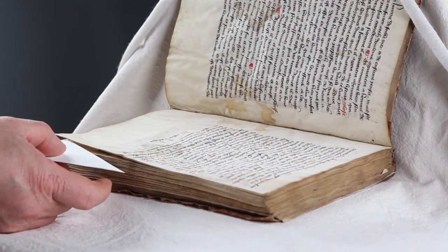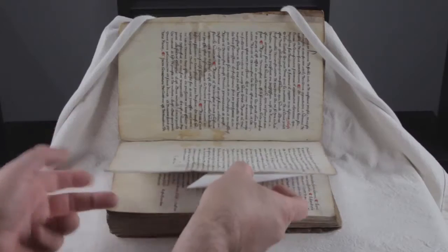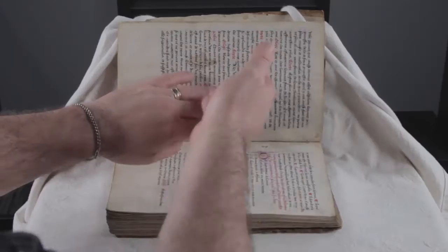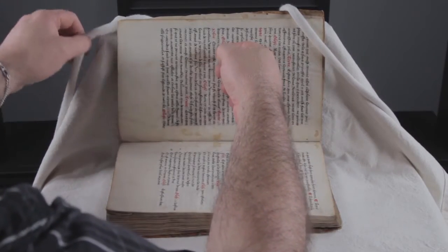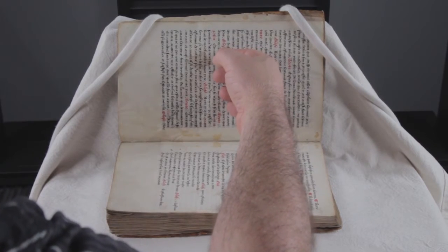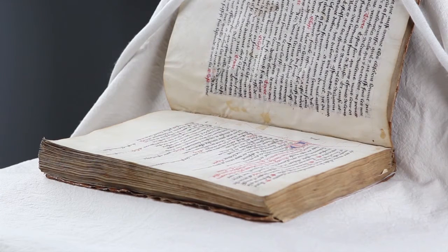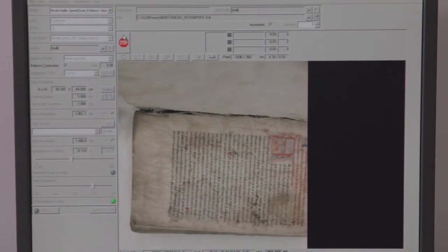Here we show the operator finding the point in between pages where the book is most open. The paper triangle now slides easily in between the pages. Once the page is lifted, you can easily use a finger to gently support the page as you lift it. The snake weights are gently placed over the pages, taking care where there may be illuminations or embellishments like gold leaf. As you gently take your hand away from the book, the snake weights will support the pages. At this stage, the book's ready for the capture of the next page.